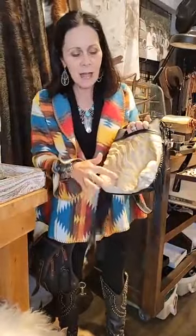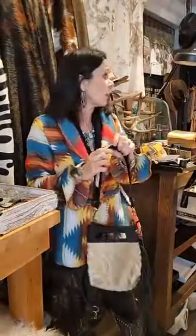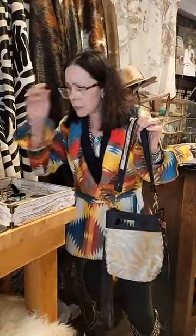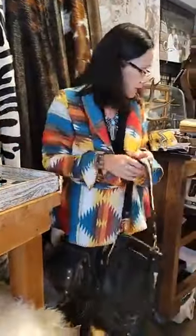And again, this is a gold acid-stained cowhide, and then it's done with black leather. Beautiful piece. I think it's one of the last ones we have in this. Maybe one more, but the other one is different. So this is definitely one of a kind. And this one is bid at $150. That's a steal on it. It's a great buy. The buy now on it is $375.